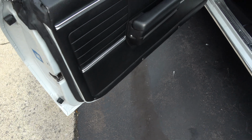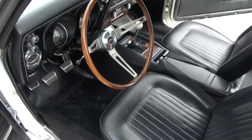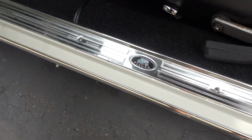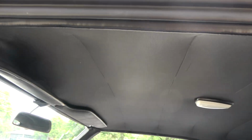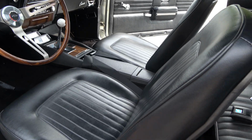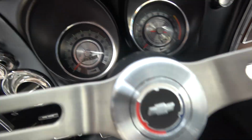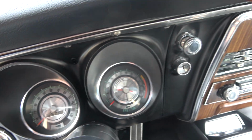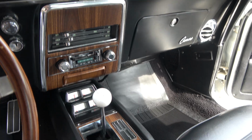Seams look pretty good. Pretty much standard, just black vinyl interior in it. Nice wood sport steering wheel. Looks like it's got all the correct seat belts in it. Headliner looks good. Bucket seats, center console, Hurst shifter. It is a tach and gauge car. 76,000, that's supposed to be real miles. Factory tach and gauges, Retrosound radio.